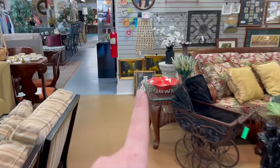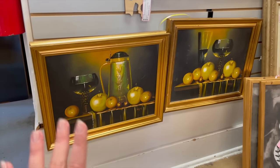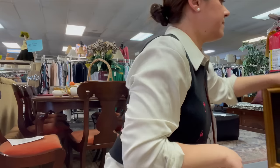I'm still trying to decide if I wanna do those paintings. $32 a piece, very moody. And like I said, a little more muted in person. I don't know why they're showing up so bright on camera.